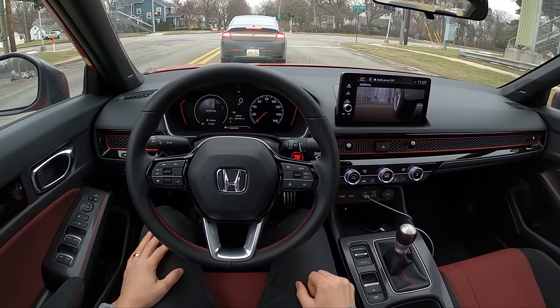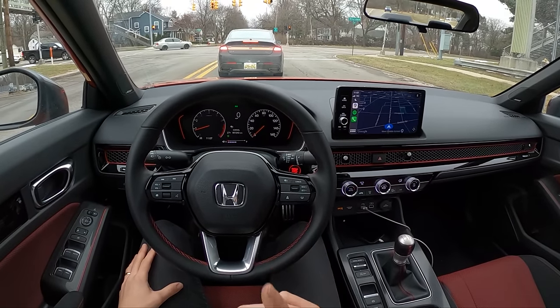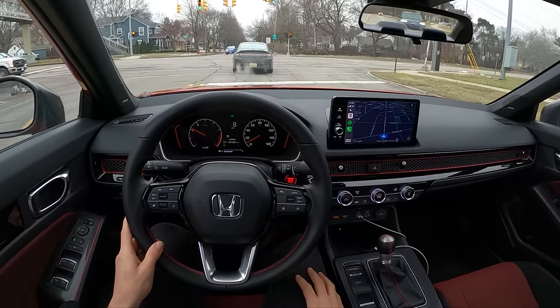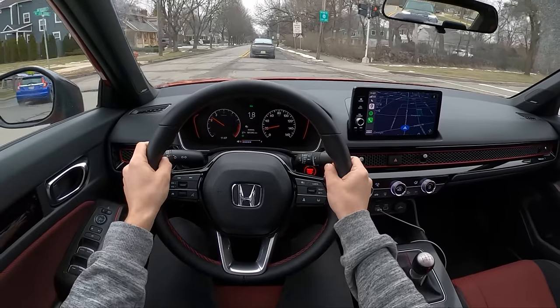In normal mode, stop-start seems to turn on and off pretty seamlessly. The car will start back up when you clutch in, which is nice. We might be fully warmed up, so it's not going to be doing it on this drive yet. But hopefully we can get stop-start to engage at some point.